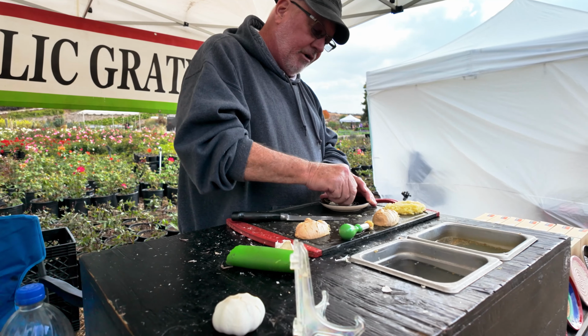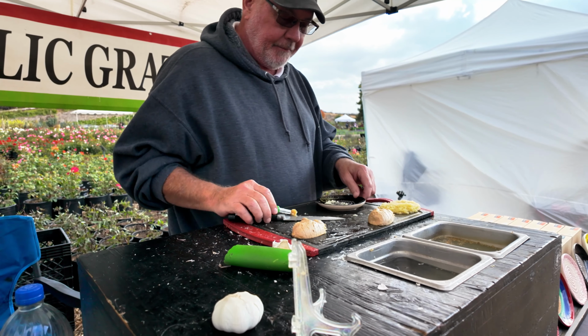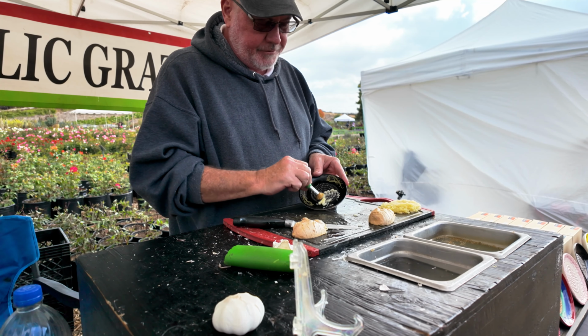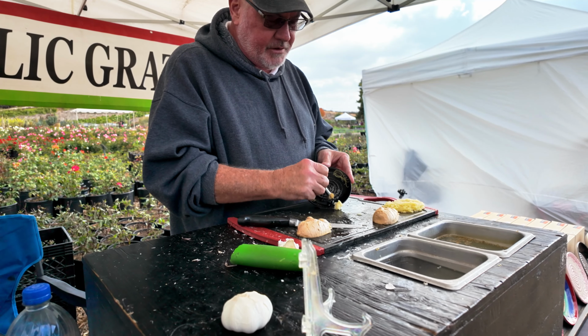Three seconds, it won't hurt your fingers. Get down to that little root, toss it into whatever you're cooking. Some sort of brush. Brush it right into your rubs, marinade.